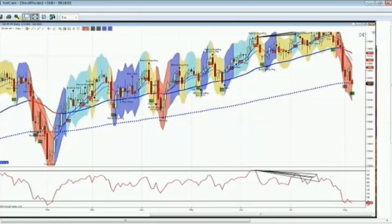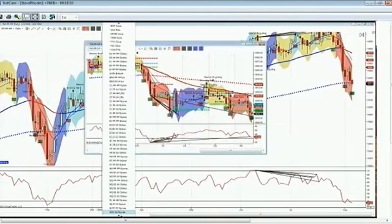Now, let's do one more thing. So we've taken a look at monthly, weekly, daily. Now let's take a look at the Dow. Let's come take a look at the current contract. Let's take a look at the September contract. Let's look at the 120-minute time frame. Let's see if we can find any patterns that are out here.